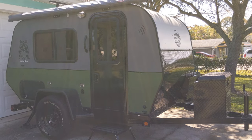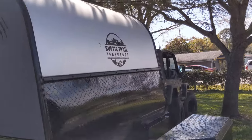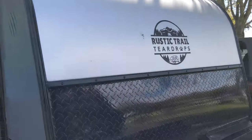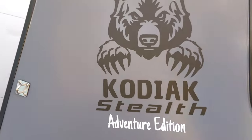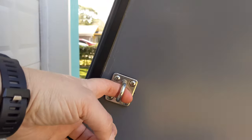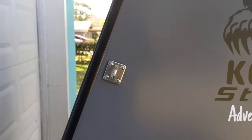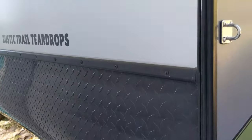Okay, doing the walkthrough of the Rustic Trail Teardrop camper I picked up this weekend in North Carolina. I got the Kodiak Stealth Adventure Edition, which has some pretty cool features. It's got a couple of these on the back on each side for tie outs. Here's what the back looks like.